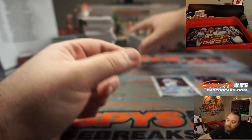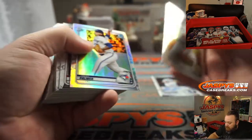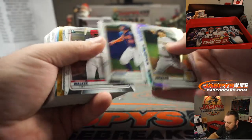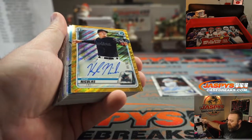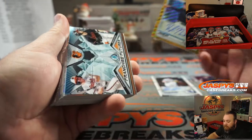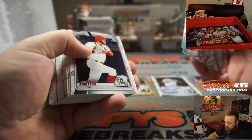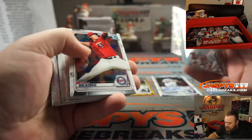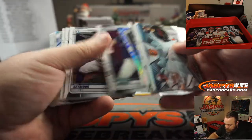Should still have one more auto. Looks like it's right up here on top. Was it a gold? Gold wave. Kyle Nicholas. To 50. From the Marlins. Last spot mojo. Gregory Nelich. There you go, Gregory. Last spot mojo. It's a real thing.